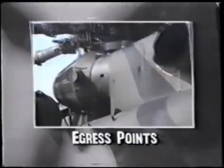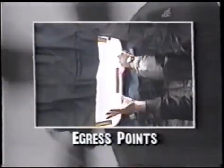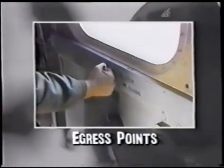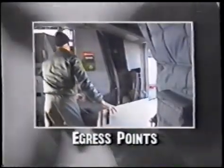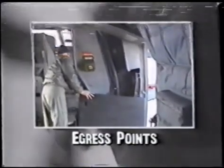In the CH-53, all windows can be used as escape hatches. These too are equipped with emergency lighting. After removing the seal, pull the window in. Open the upper section of the personnel door by turning the handle, pulling in, and latching the section to the overhead. To open the lower section, turn the handles and pull in, or on a CH-53D, push out.